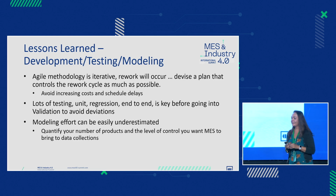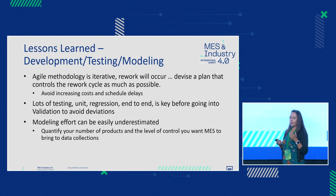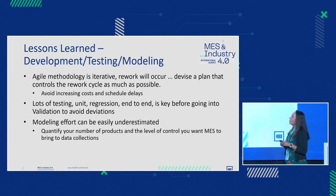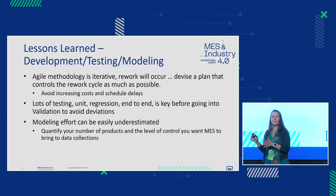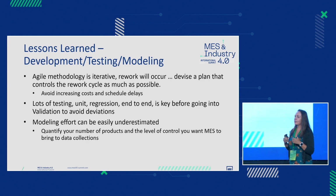Development, testing, and modeling. So you saw a lot today on the agile methodology. Moving into this, Integer is typically a waterfall shop, I would say, with all the implementations that we've done in the past. But the thing that we've noticed is that it's iterative, and the whole idea is to have this base minimal viable product that you can just push out and start using and then go in and adjust because it's not working right, and you can just do it on the fly. That concept just doesn't work very well.